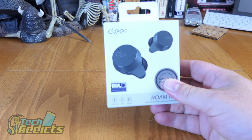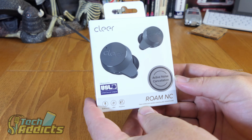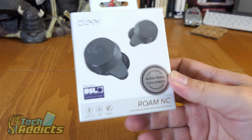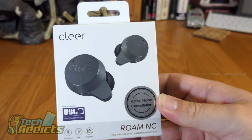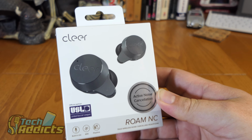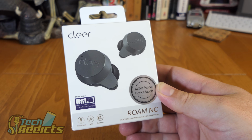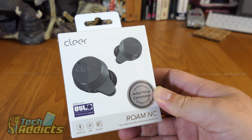So these are the Cleer Roam NC, as it says in the packaging. These are true wireless noise cancelling headphones. Very cute, very cost friendly. They cost around $59.95. You can find them online, which isn't too bad. They're that kind of upper echelon of headphones before getting into crazy price type affairs for everyday headphones.